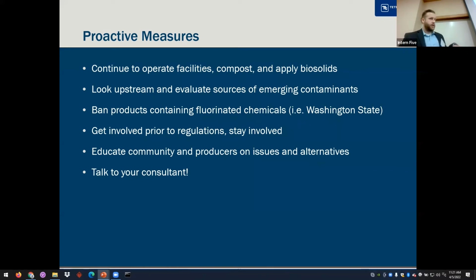And I'll sneak down to talk to your consultant, which is a little self-serving, but get involved. Recently, New York State put out the TOGs for PFAS and they asked for comment. And it's my job to go out there and get involved, comment on what they have, where are the loopholes, where are the things that are missing, where are the things we won't understand, so that when the public looks at it, it's much more digestible, understandable. It helps our clients understand what's going on prior to it happening.